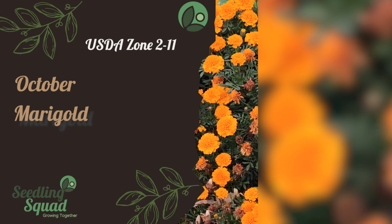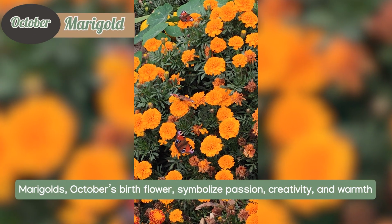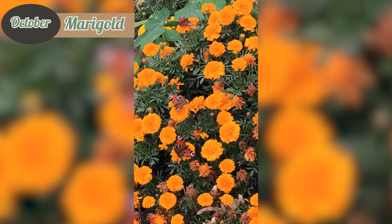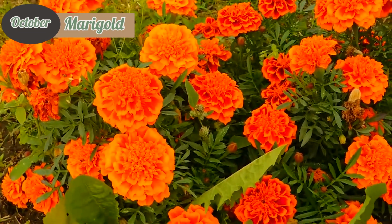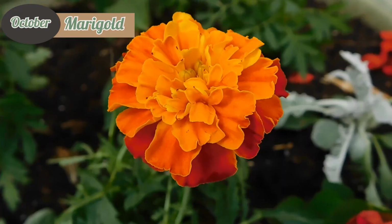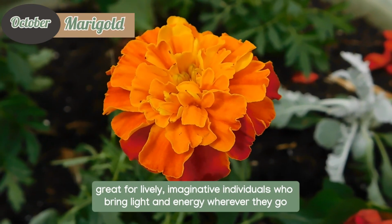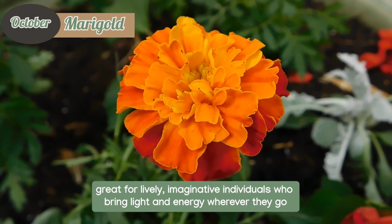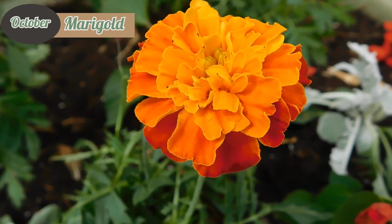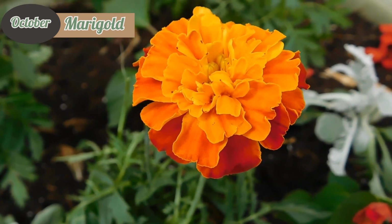October, Marigold. Marigolds, October's birth flower, symbolize passion, creativity, and warmth. Their vibrant orange and yellow blooms reflect the fiery colors of autumn leaves. This flower is great for lively, imaginative individuals who bring light and energy wherever they go. Marigolds are also known for their pest-repelling properties, making them garden heroes.